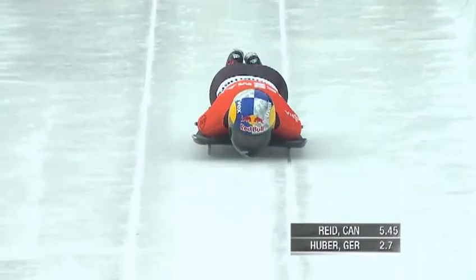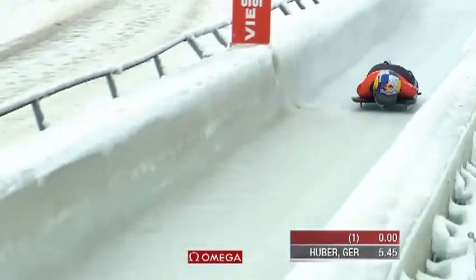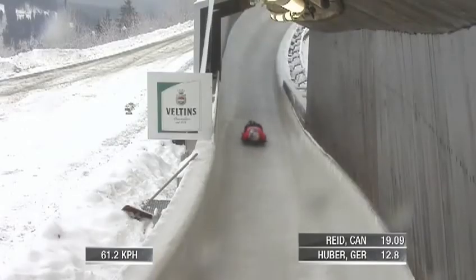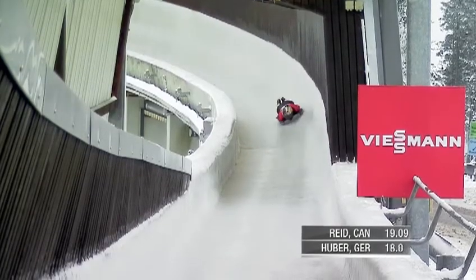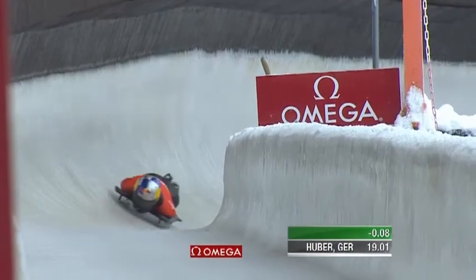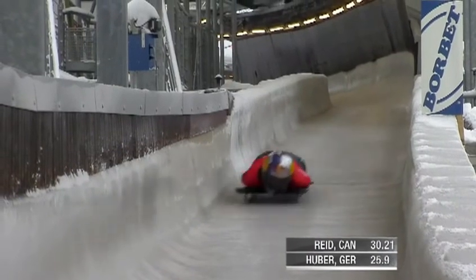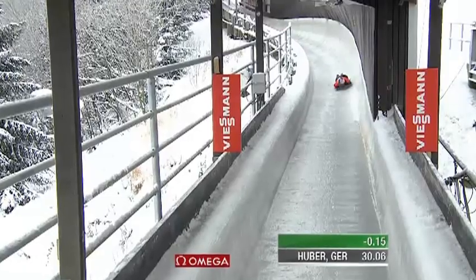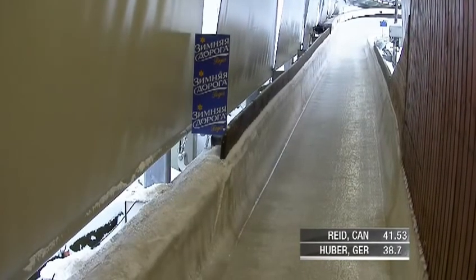29 years old from Bischofswiesen in Bavaria. 5.45 start, same as Sarah Reid. 61.2 now, it's a little quicker, I think, than Sarah Reid had in terms of momentum there, 38 miles an hour. Hundredths of a second in front. Just a little bit of skimming going on. She's got good speed as well, 56.5 into the Kreisel. That's the quickest we've seen from Anja Huber.